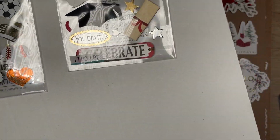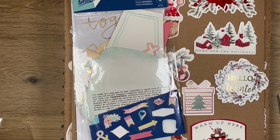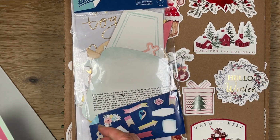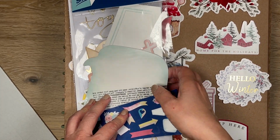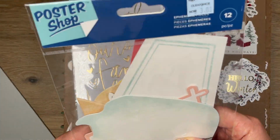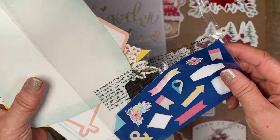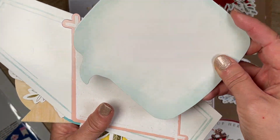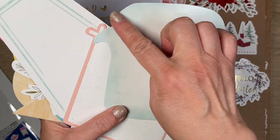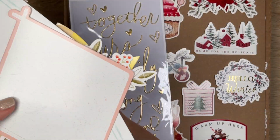I can always do a congratulations graduation one. Got 2 from graduation. And then this one is a little bit higher, and I don't know if it's really $3. I have to check my receipt. It may be $1 too, but I just love this. I'll show you. Okay, this is for posters, like for teachers and stuff. So they have a big old speech bubble. You could just cut that off and stick a photo in there.